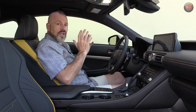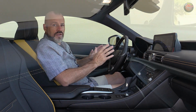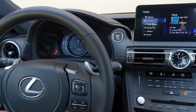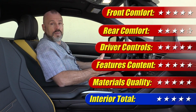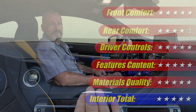All in, I absolutely love this interior. I have given it high marks in all of the previous test drives, and I'm going to continue to do so. It's got some of the best materials available at any price. It's got an excellent design, now improved by the driver controls here in the center. It's just a comfortable place to do the business of driving. This interior gets 5 out of 5 stars.